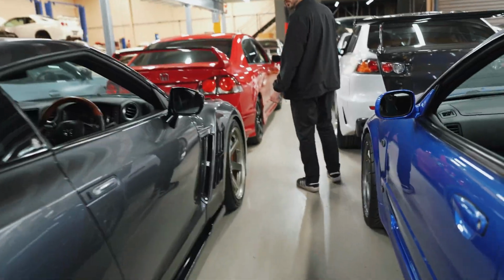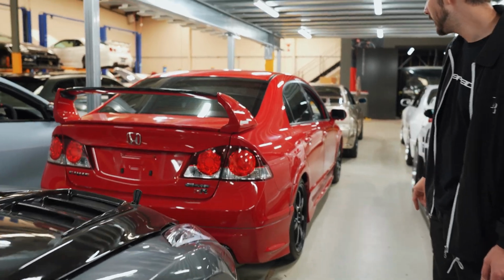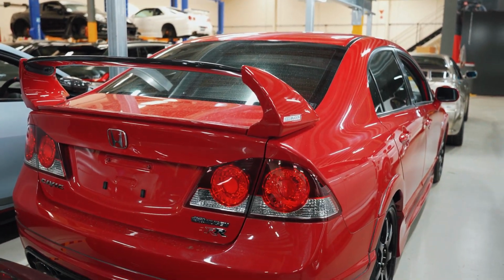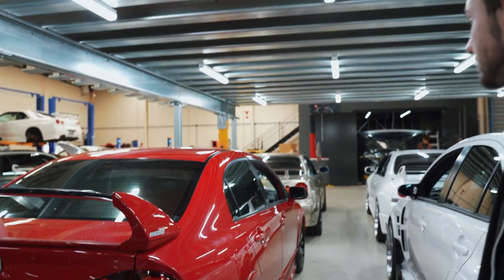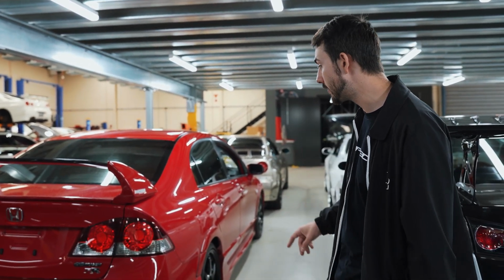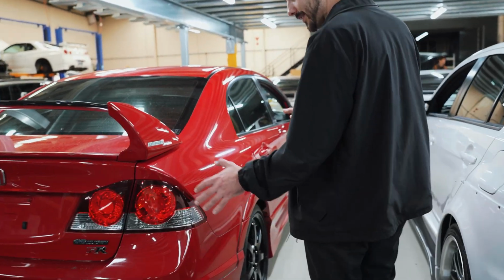So this is what we were talking about. So this is a Mugen R, another very limited car that was only for the Japanese market. Yep. We're actually lucky enough to have 2 double Rs. We have another one over there, and I might show you that one because this one's just come in from Japan and it's still a little bit dirty.